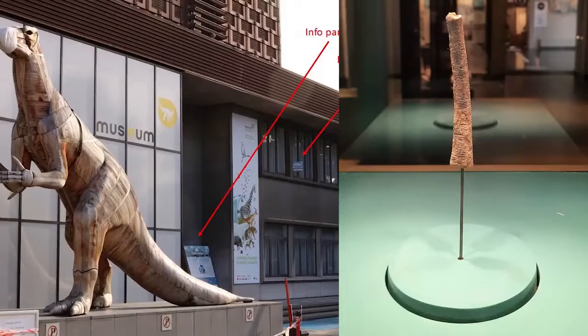Unfortunately, the Ishango bone is yet another African artifact that is still being held captive abroad. It is at the Royal Belgian Institute of Natural Sciences in Brussels, Belgium.